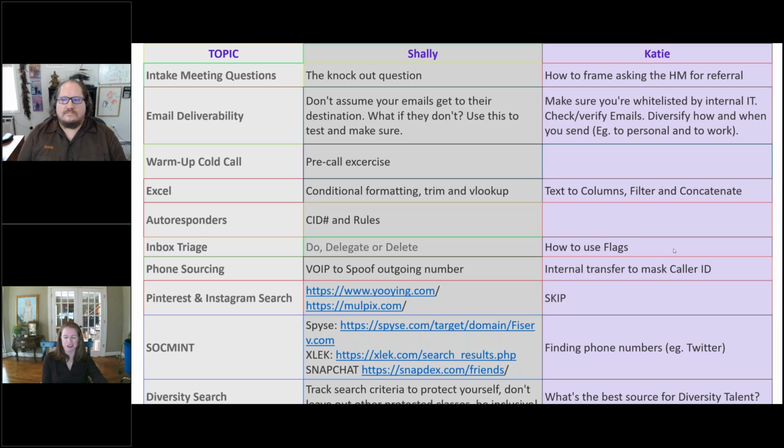The other thing is make sure you're diversifying how you send the messages. So I use every email address I can find because you never know which one is going to be the one that a person uses. Katie, you email them at work and personal at the same time, right? Yeah, right. And frankly, I'll sometimes send a text too. I want to make sure that there is no room for confusion that I'm trying to reach this person. So I make sure I use every resource I have available to me.